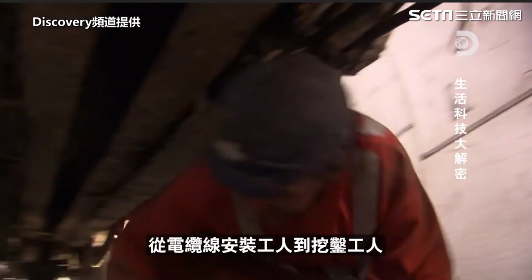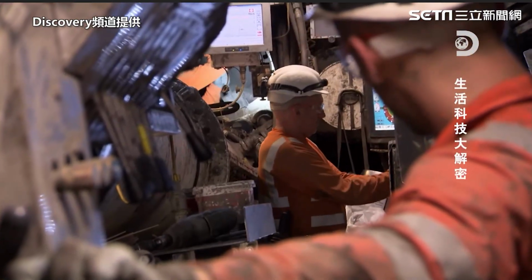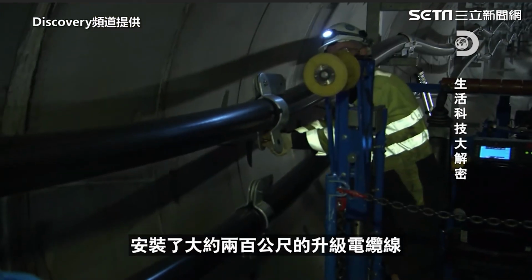From cable layers to diggers, every day over 60 people descend into the bowels of London to toil at the coalface of this huge project. Today they've extended this tunnel by 50 metres and installed around 200 metres of upgraded cable.